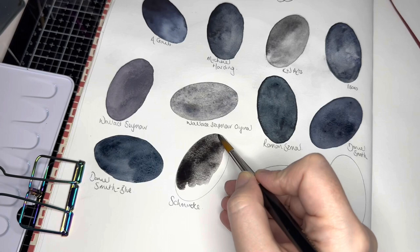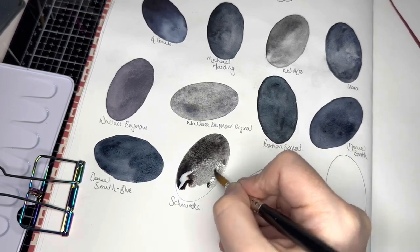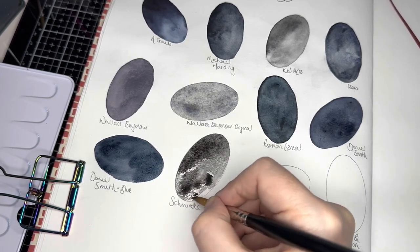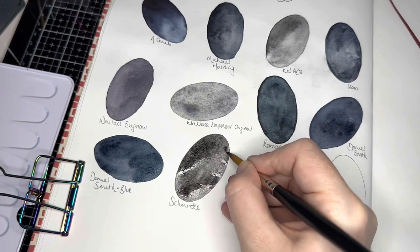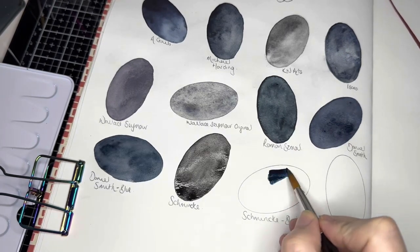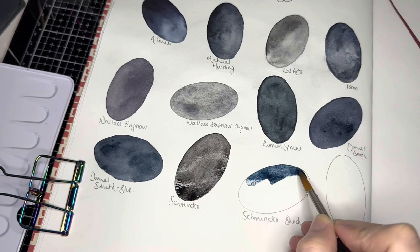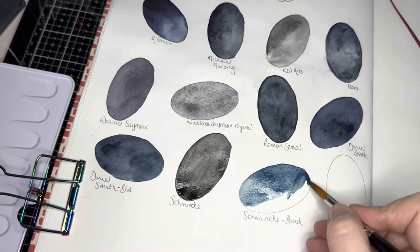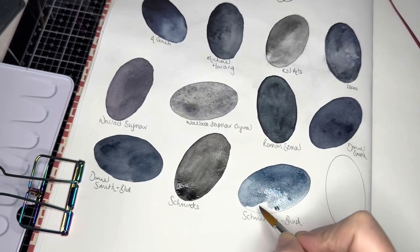So again, there's two different Payne's Greys in the Schmincke range. This is just Payne's Grey, and then the next one is Payne's Grey Bluish, and you can see a definite difference between these two once they're on the paper. You can see straight away here, as I'm laying down that Payne's Grey Bluish, that it really does have that blue tone to the Payne's Grey.